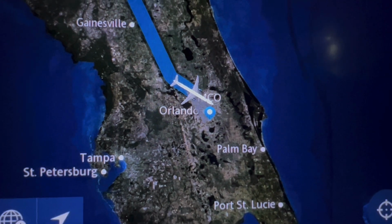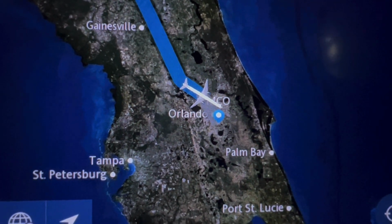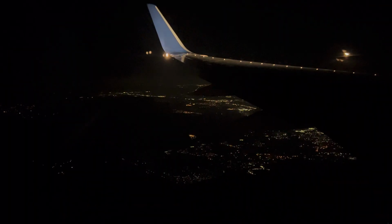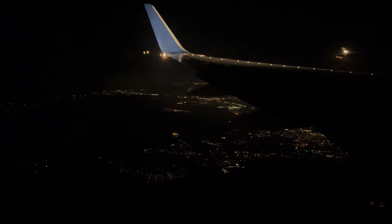Delta 1658, maintain 210 knots till Honor, and then 180 knots or greater to Tuffy. All right, 210 to Honor, and then you said 180 to Tuffy, Delta 1658. Spirit Wings 1900, airport's off your left at 8 miles.